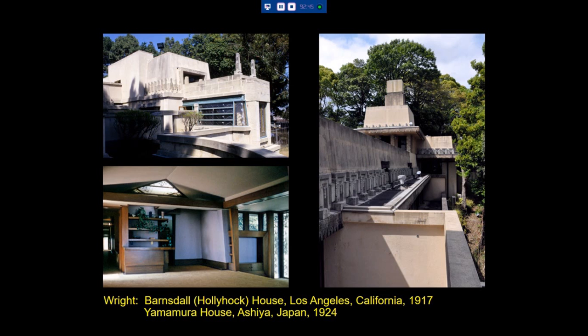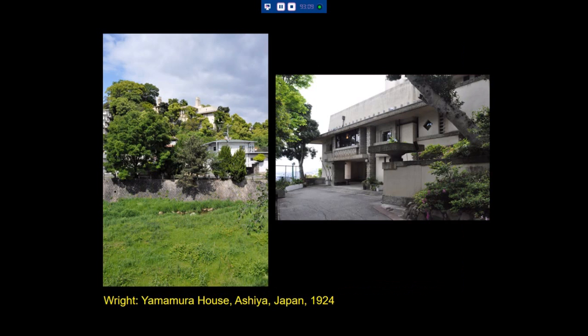This is the Barnsdall House. That's the inside of the Barnsdall House in Los Angeles, which looks quite Japanese-y. This is a house he built in Japan, in Ashiya. And I think you would agree that this and that could all be the same building. The fact is they're not. They've got the Pacific Ocean between them. But nevertheless, this is the sort of architecture he was involving himself with in Japan as well as in Los Angeles.